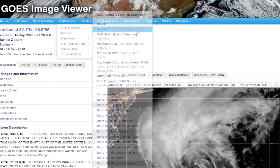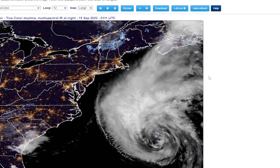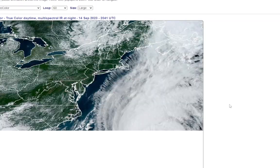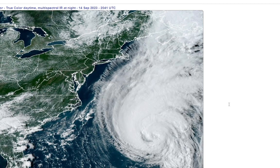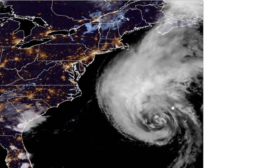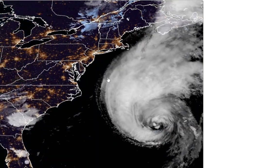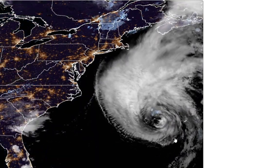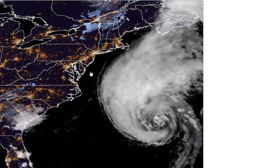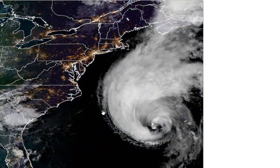And let's go to the U.S. Atlantic coast view so you can get a fuller look at Lee here. I'll run this to 60 frames. And huge, huge storm right here. You can see some of that cirrus starting to maybe head toward us. But this thing is huge. Look at this thing. It really is absolutely incredible.